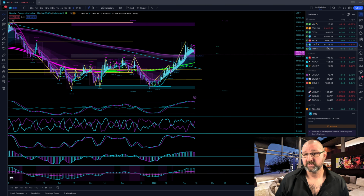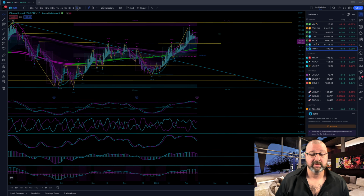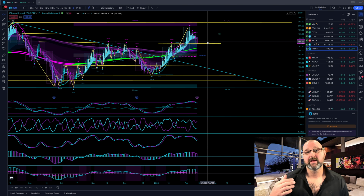Let's go look at the Russell. On the Russell, on the daily, you're above, and on the weekly, you're above the 200. Okay, so because you're above the 200, and the 200 is the line in the sand, below is bearish, above is bullish, you're at the beginning. That's the accumulation phase.